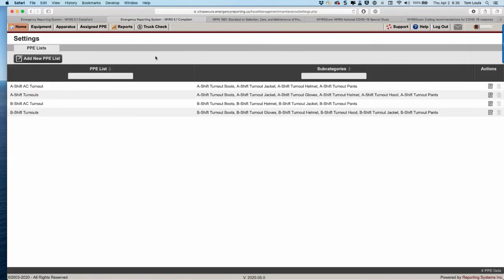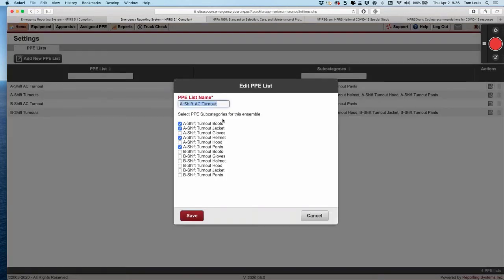Under PPE settings, you will add a PPE list. This is an ensemble. Within that ensemble, you can only pick from the PPE category on the main equipment page. That's a safety analytics PPE category. You get to create all the subcategories, and then when you're creating an ensemble, you check the boxes that those subcategories apply to this particular ensemble.